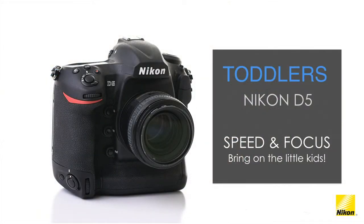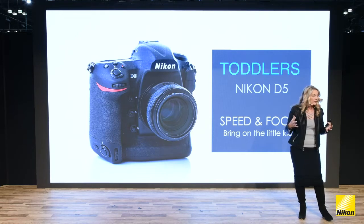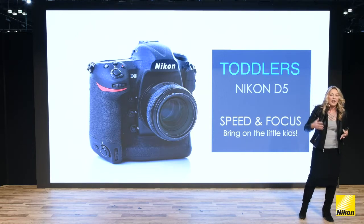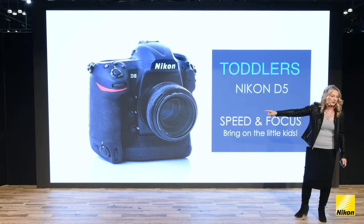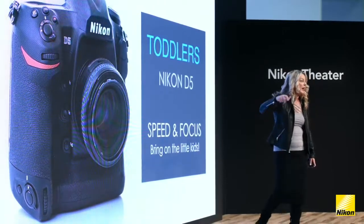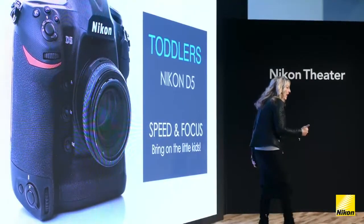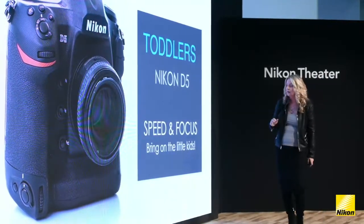I use the D5 mainly for extremely fast-moving subjects. You know, the D5, a lot of sports photographers and photojournalists use it. They use it for a reason. This sucker's fast. I can keep up with a 2-year-old moving toddler running around my cyc wall, no problem with this thing. It focuses fast, it shoots fast, and that's how I capture those spur-of-the-moment moments with my youngsters, okay?